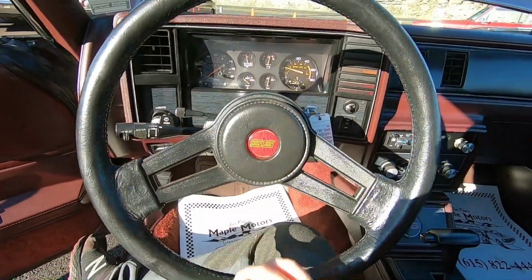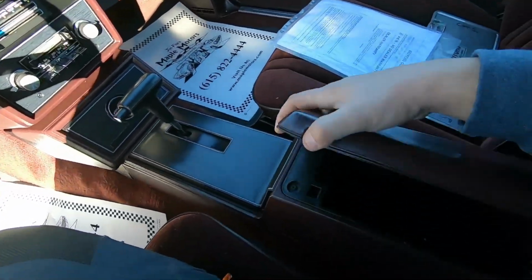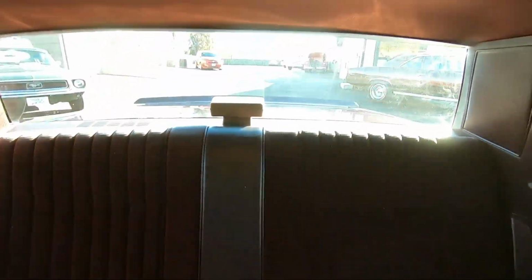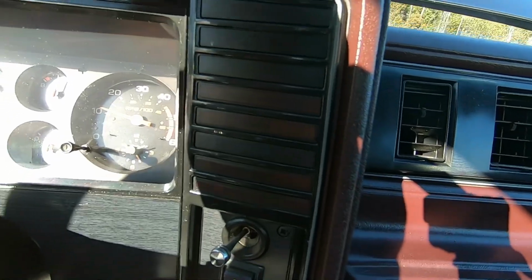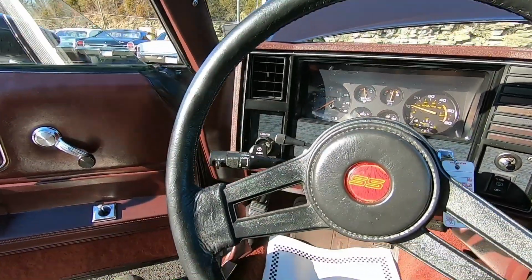Horn? Oh yeah, real sensitive. Wipers? They're fast too. This car is in great shape. I mean, just look around. No lights on the dash. Turn the headlights on, turn signal.